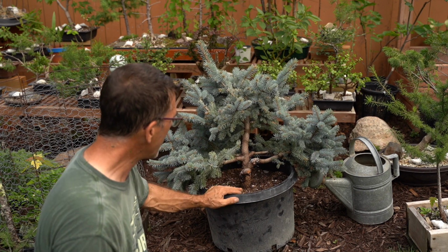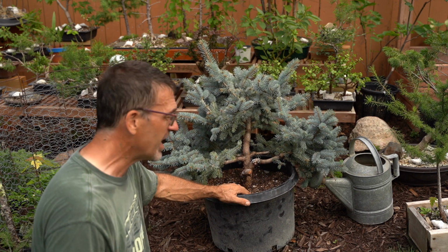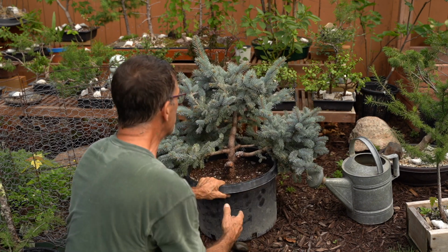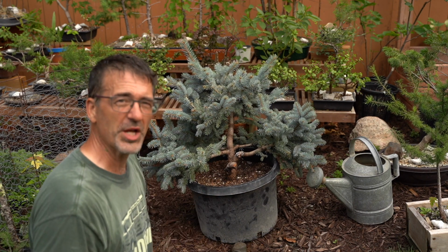And yeah, it has this damage, and we're just gonna do our best to keep it alive and have a future Colorado blue spruce bonsai. So, the trees are out there to be found. You just gotta do a little digging around and you'll find some great trees as well.